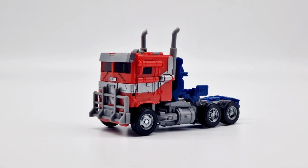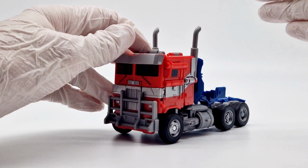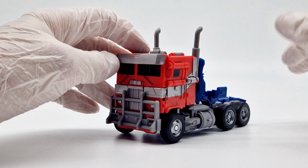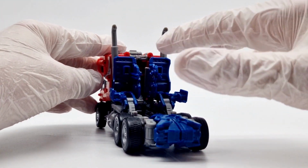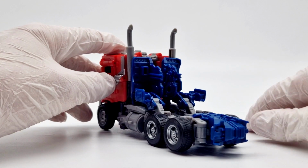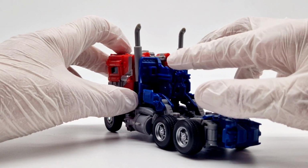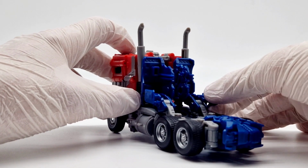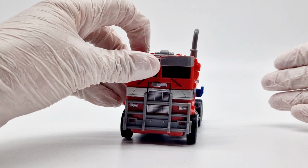And there is the new Studio Series Rise of the Beasts Optimus Prime transformed into his awesome but very flawed truck mode. Obviously the front looks absolutely brilliant, and in some angles this looks very accurate to what we saw in the movie, but as we turn it to the back, obviously we have this whole mess going on at the back, which is really a shame, because I think they could just tab these two together and maybe hinge these blue sections, which are actually my biggest flaw. I don't like the way they just stick out.